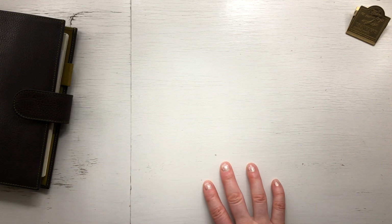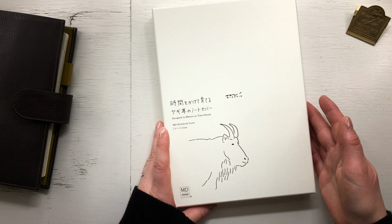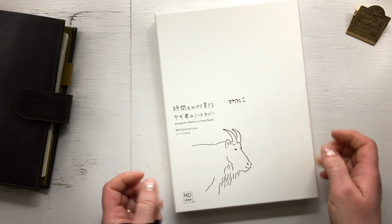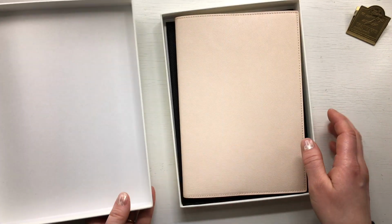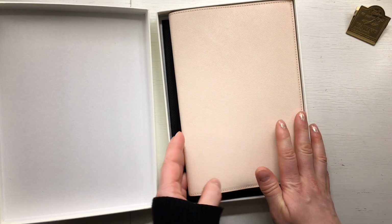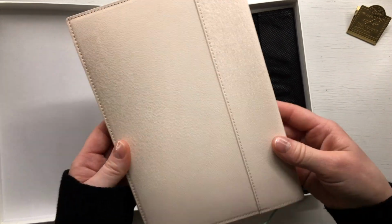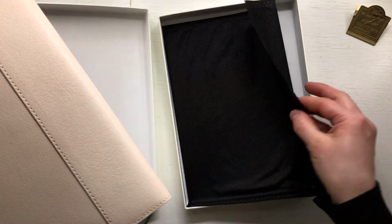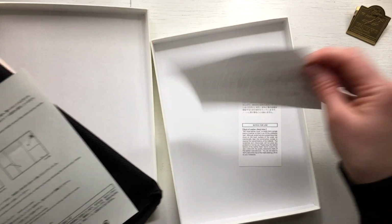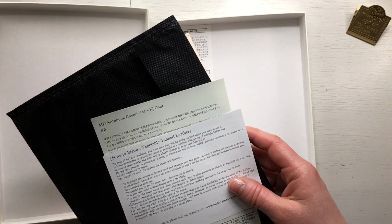So I did an unboxing of this Midori A5 goat leather notebook, and I haven't put it back in this box. I'm keeping it in this box. I have put my Midori A5 notebook in here, but I didn't dare to put this cover on my shelf with the other notebooks. I kept it in this box because it said in this note that I should give it some sun so it would get a protective layer, and we are in winter here now, so I haven't been able to give it any sun.